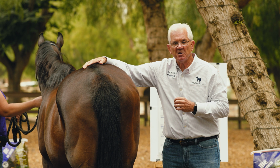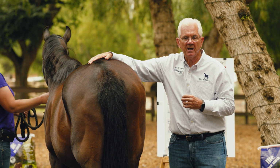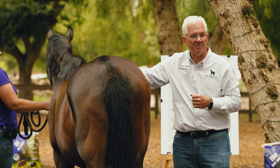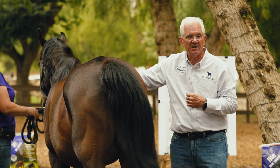Bone structure would be much more evident. What I palpated with fat cover would be less evident. So we're going to give this horse a body condition score. So that's another example of body condition scoring, and in this example, the horse is underweight.